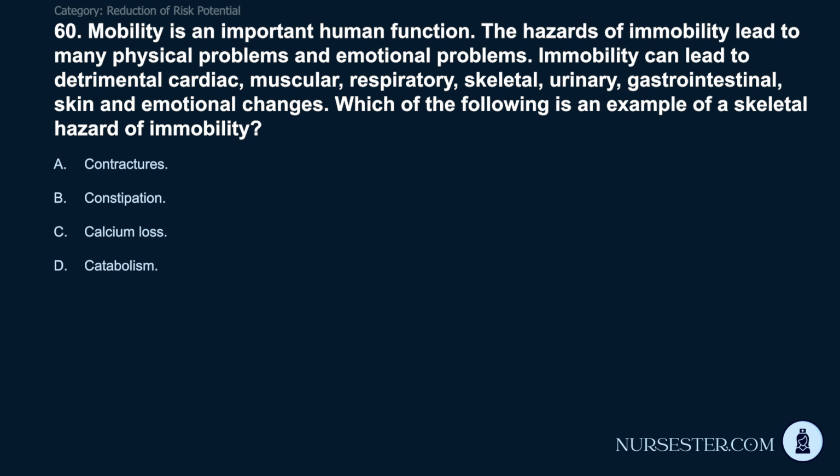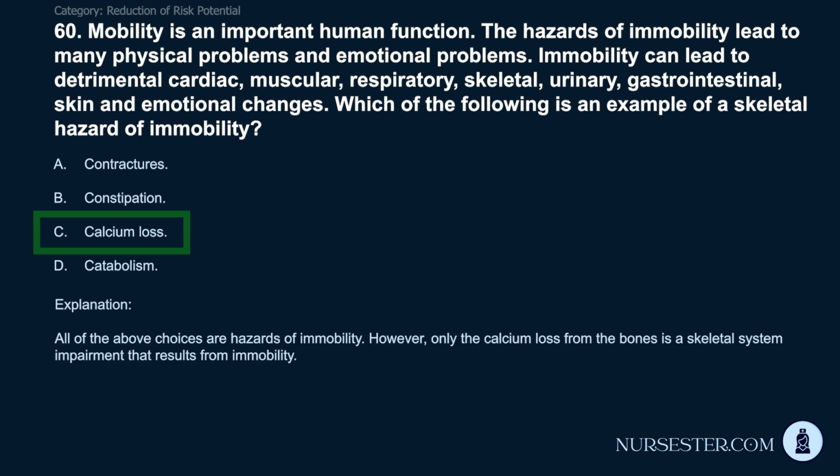Which of the following is an example of a skeletal hazard of immobility? A. Contractures. B. Constipation. C. Calcium loss. D. Catabolism. Correct answer: C. Calcium loss. All of the above choices are hazards of immobility. However, only the calcium loss from the bones is a skeletal system impairment that results from immobility.